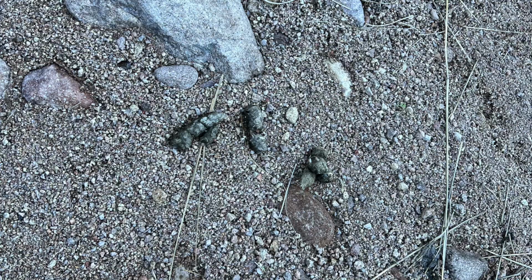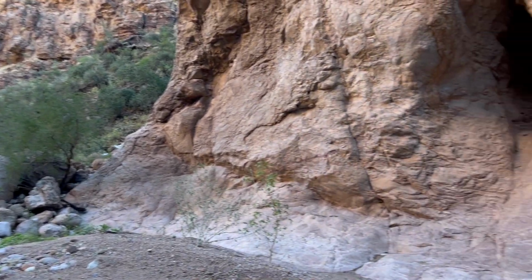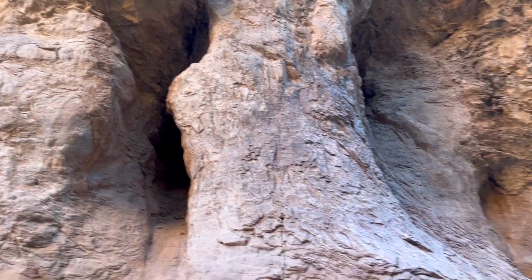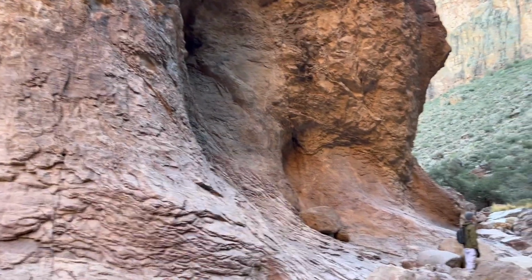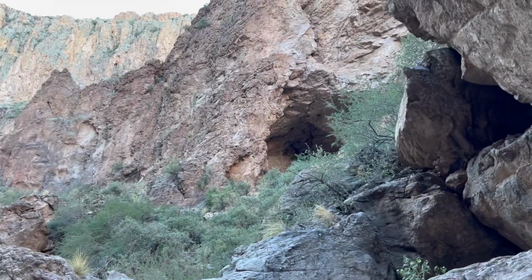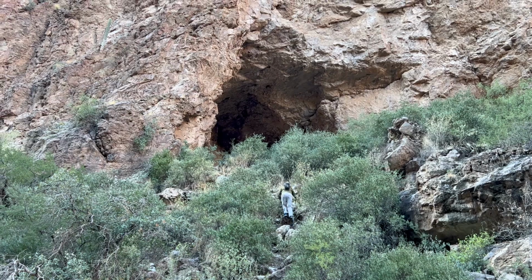We saw quite a bit of cat sign up the canyon, bobcats, lions, etc., and even some bear scat. So we're at another narrow section of the canyon, very narrow section. No giant boulders, but some interesting little slots, hollowed out caves right here. And a cave right here. I think we'll go up and explore and discover that cave.